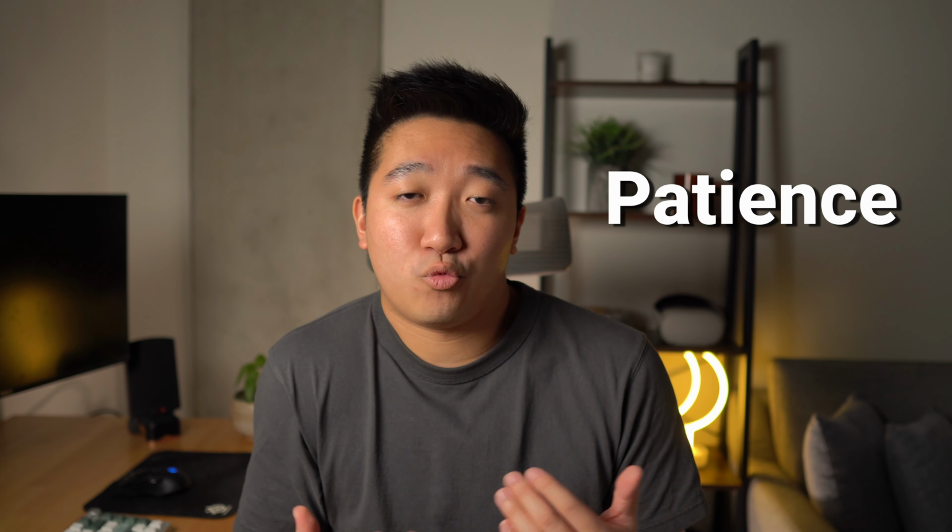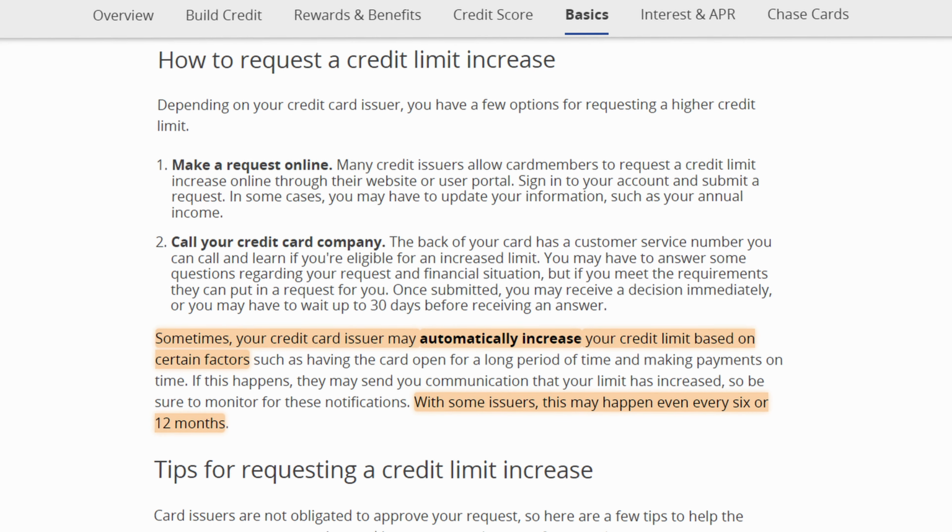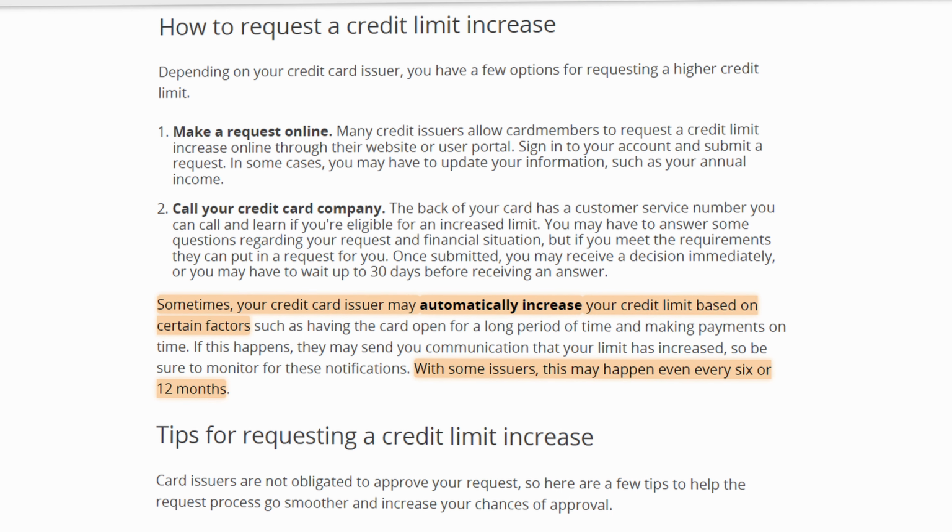Alright, so there are two main ways to get credit limit increases, and the first one is just patience and waiting for it to happen automatically. As you frequently use your card and practice good credit habits, after 6 months or so, they'll regularly monitor your account and automatically bump up your credit limit little by little.